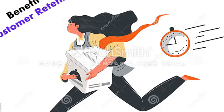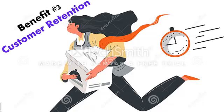Benefit number 3, customer retention. Customer retention is when you're able to turn your customer into a repeat buyer. They come back. Through suggestive selling, you are helping your customer realize the value of your products and your supreme customer service, which makes them want to literally run back to your restaurant, just like this lady on the screen.